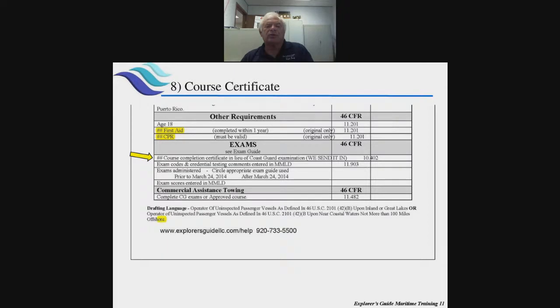And then your course certificate. If you're going to the regional exam center to take your exams, that's where you would do it. You pay them the $95. You take the 4 exams, and then that information would be sent to the NMC for issuance of your license.